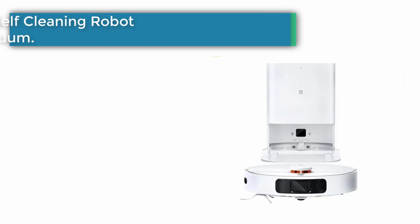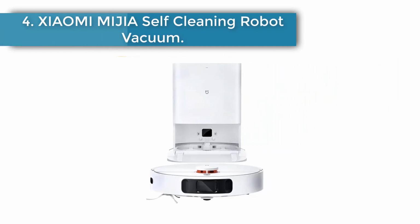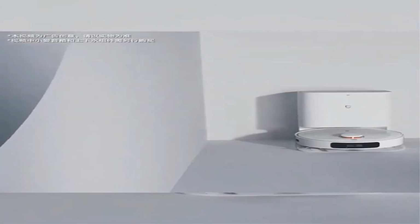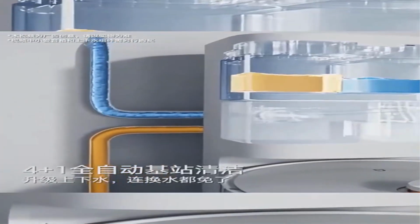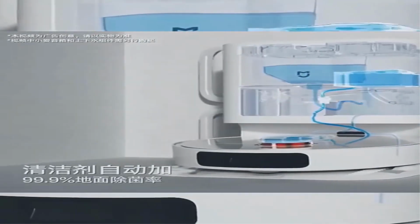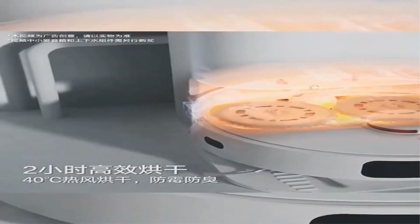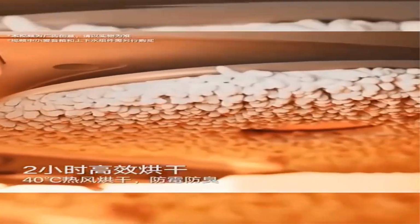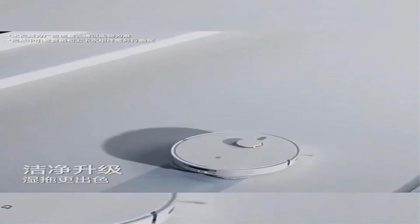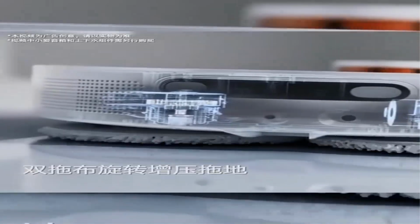Number 4. XIAOMI MIJIA Self-Cleaning Robot Vacuum. There is no need to manually clean the mop and change the water, which is more convenient and worry-free. 4+1 fully automatic base station, supports automatic loading and unloading, automatic addition of cleaning solution, automatic drying, and intelligent mopping. The robot host automatically replenishes water and automatically lifts the mop over the carpet.